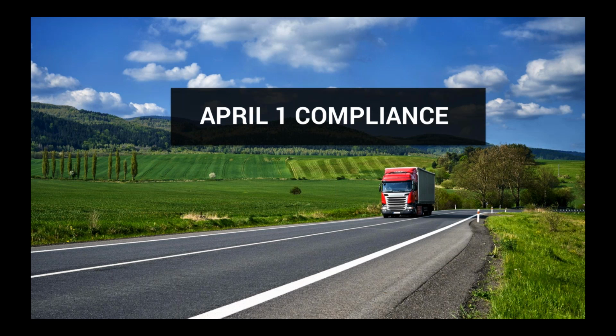At this time, citations and fines will continue to be issued, and drivers can also be placed out of service at roadside. CSA scores will also be affected by ELD-related violations beginning on April 1st. So if you aren't running in compliance yet, it's really important for you to get a solution as soon as possible because you don't want to get caught roadside without an ELD.